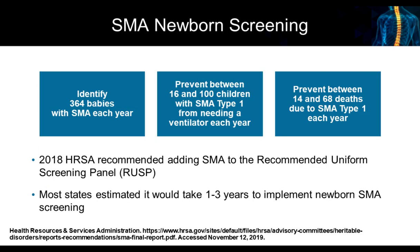SMA newborn screening: the Health Resources and Services Administration, or HRSA, in 2018 recommended adding SMA to the recommended uniform screening panel. Those are the set of tests that we regularly do on each newborn infant. Most of the states have said it's going to take them 1 to 3 years to implement this SMA newborn screening. It is currently in place in 4 states: Massachusetts, Utah, Minnesota, and Missouri. Some of the benefits that HRSA has put out there: identify 364 babies with SMA each year, prevent between 16 and 100 children with SMA type 1 from needing a ventilator each year, and prevent between 14 and 68 deaths due to SMA type 1 each year.